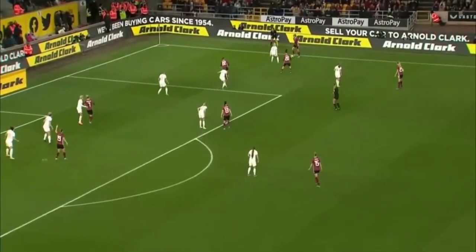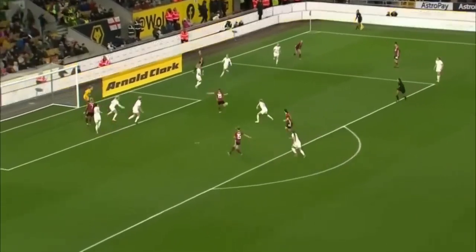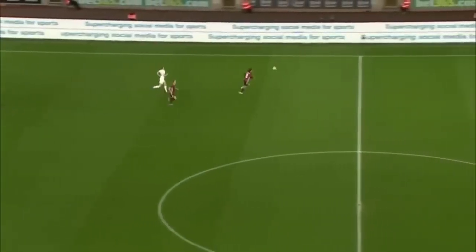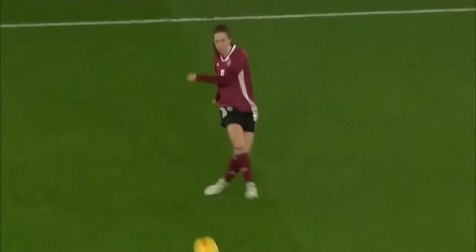McGull. Around. Brand. Oh, they're working it very well, Germany, but an air shot in the end. Miss kick. And England opened up there.